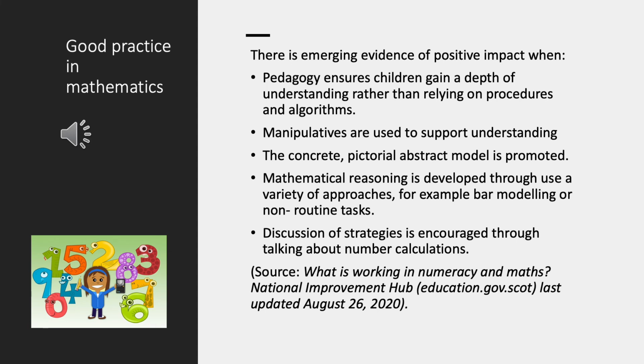And discussion of strategies is encouraged through talking about number calculations. So that's about making sure that you have the kind of classroom environment where that rich mathematical discussion is taking place.